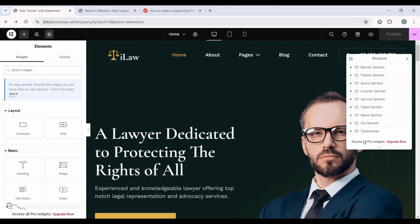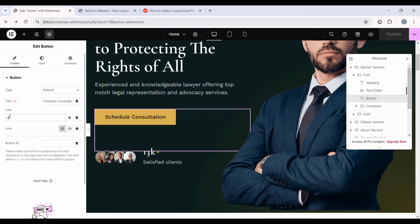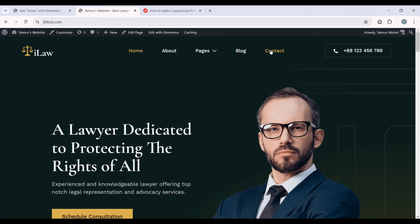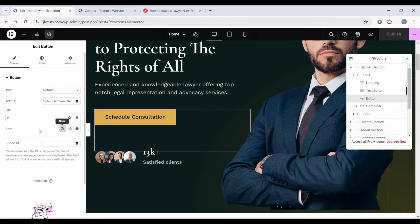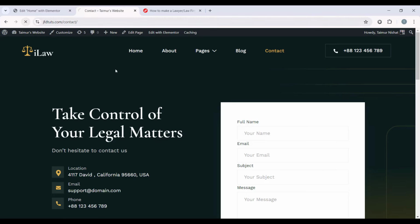Also some other things we can do in the home page, like in this button, we didn't have the link to put it here. Like for example, if we go to the front end website and refresh it now, we'll have our header, right? Like header menus. Now let's go to this contact page. And from the contact page, from the address bar, copy this link, come here and paste the link in this button's link field. Now let's publish this and go to our front end website.